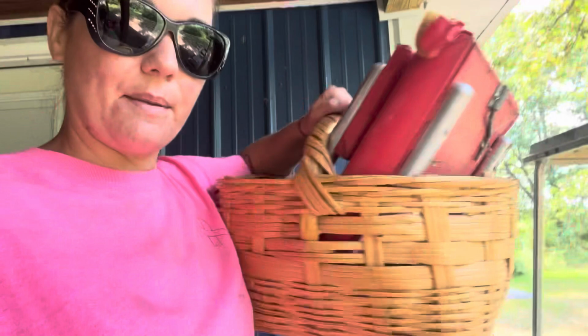Hey friends, I am headed to the garden. I've got my basket and my little chair with the cushion on it so I can sit on the ground and pick stuff. Got my gloves, my little clippers in there.